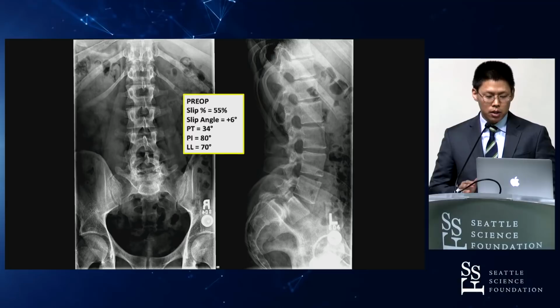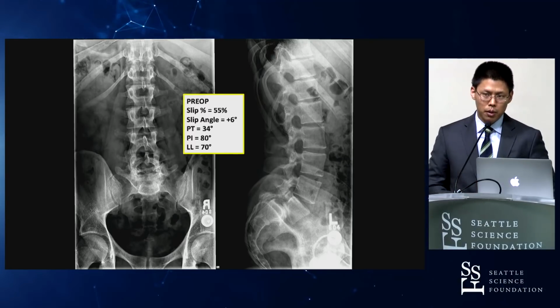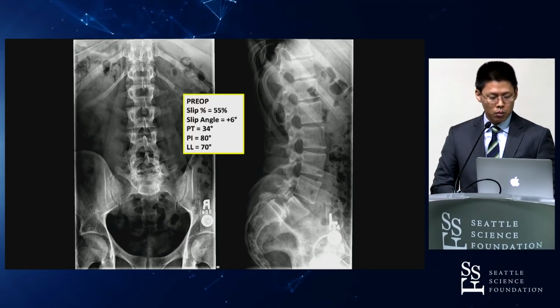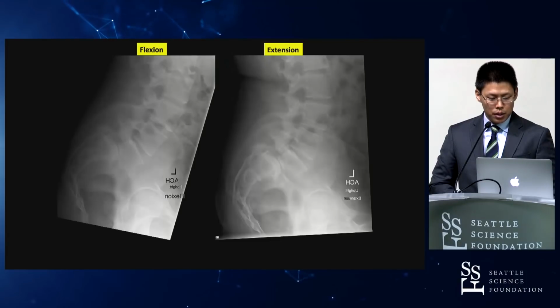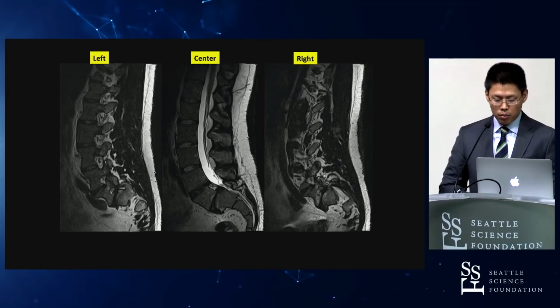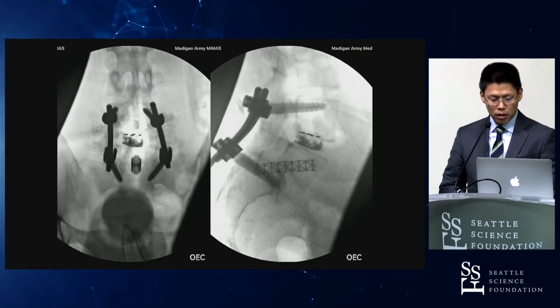So in terms of his lumbopelvic parameters, he does have some retroversion of his pelvis, because his pelvic tilt is fairly high, but overall his mismatch isn't that high. And this is probably a good candidate for an in situ fusion or postural reduction. What we see is that with flexion extension, it actually doesn't move that much. And this is before I was getting prone lateral radiographs. You can see on his MRI, he's got some foraminal stenosis, but that's typical of this type of patient with a pseudodisc uncovering.